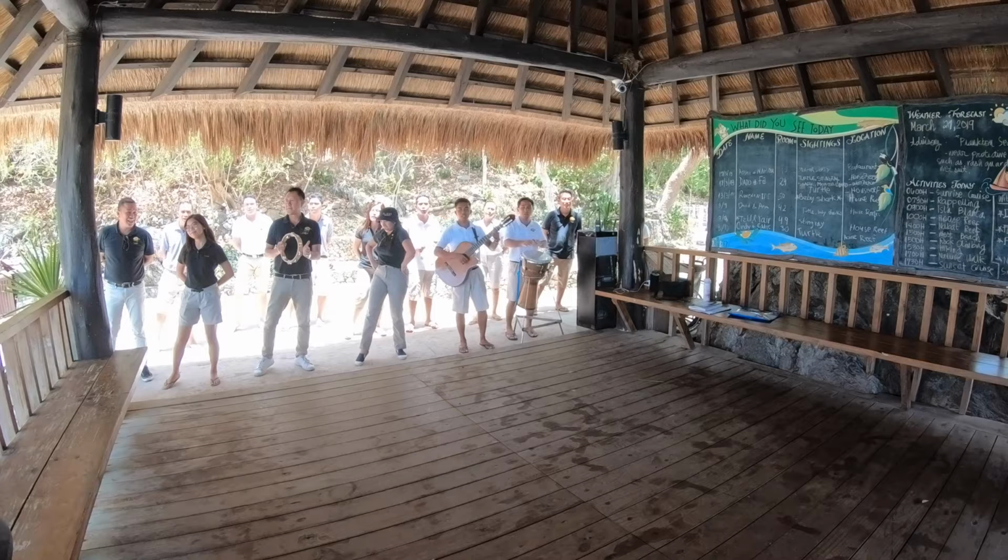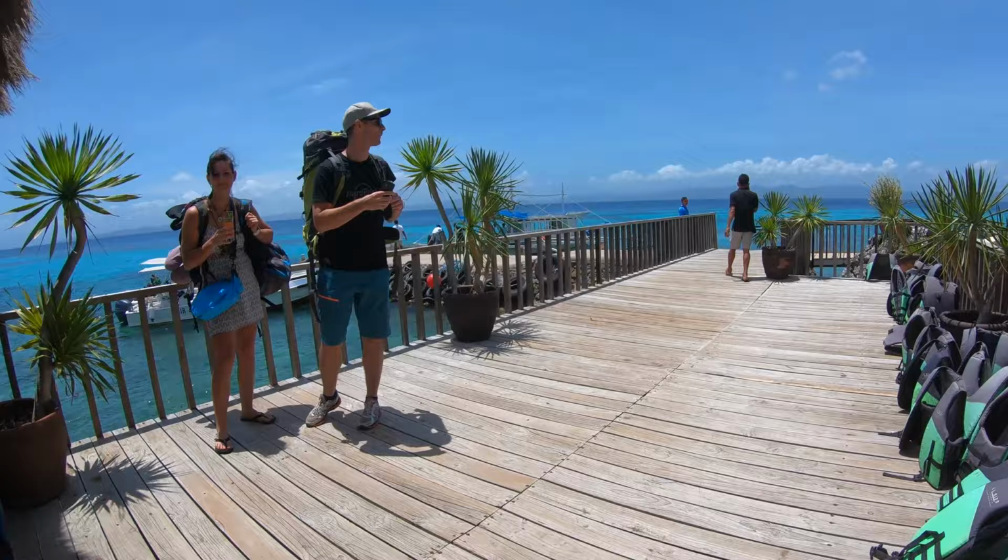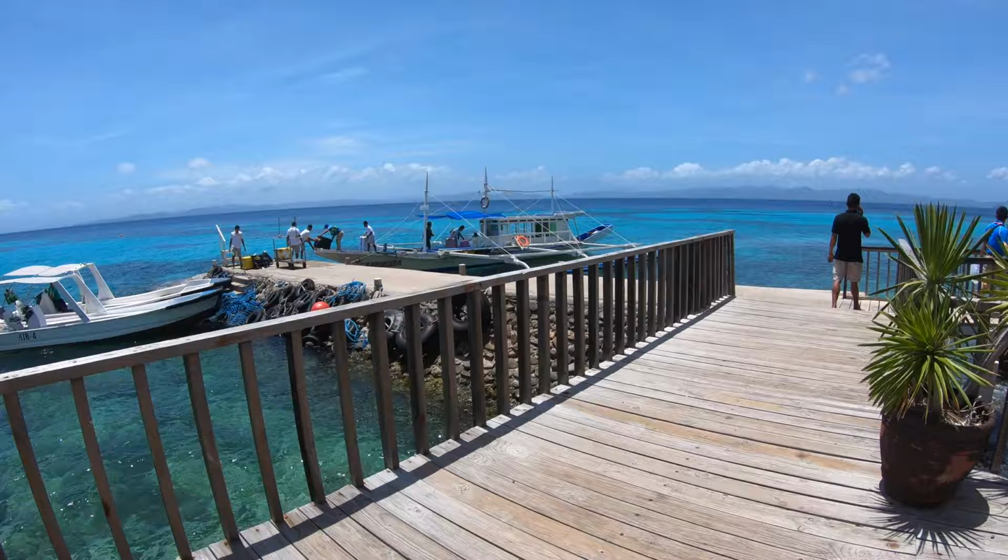We just reached the Apulit Island Resort. Water looks very beautiful here. Blue, turquoise. And those are the cottages where we'll be staying.